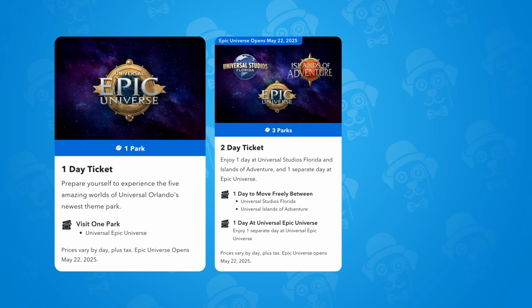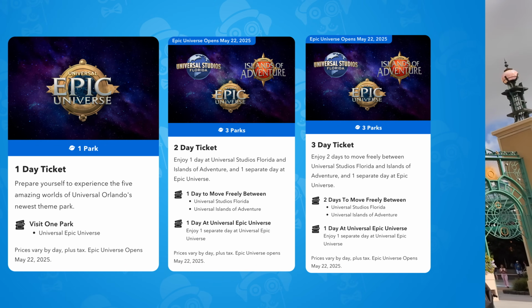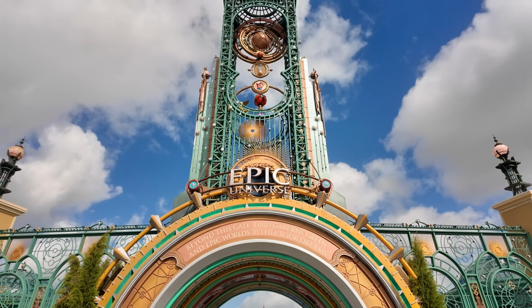One of the other really popular ones I could see is going to be a 2-park, 2-day park-to-park ticket, plus 1 day at Epic Universe. And so you might also be wondering, well, Mike, I don't want to go to Epic Universe for 2 days. I'm only in Orlando for a short amount of time. Is it possible to get through Epic within 1 day?